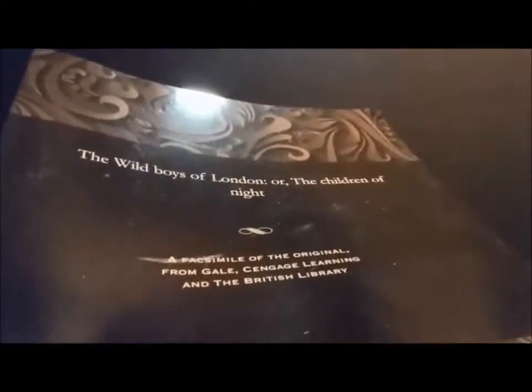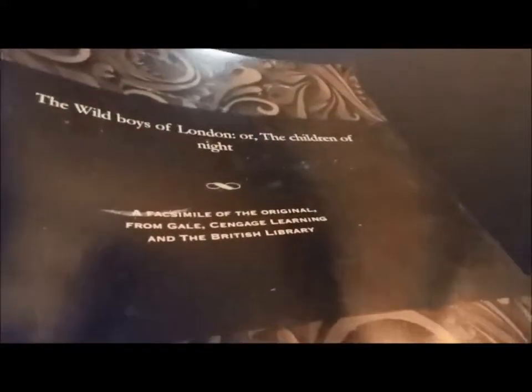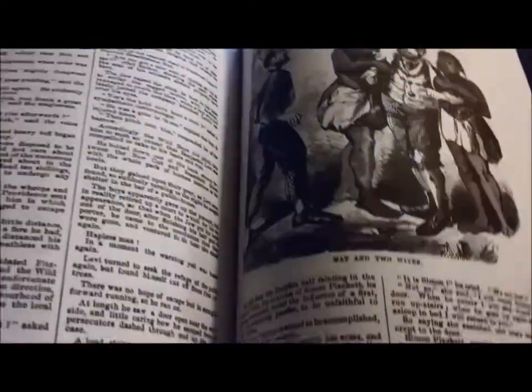I'm going to show you 3 Penny Dreadfuls here just to close it out that I got. These are all from original plates. Wild Boys of London and or Children of the Night. There was a big backlash against this sort of fiction because it was considered to be low quality and for the lowest common denominator, so people tried to get it banned. This series actually did end in its second run because it was basically halted by the police for whatever reason.